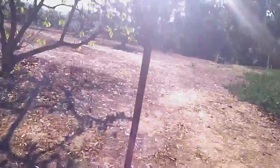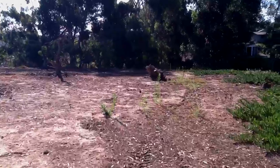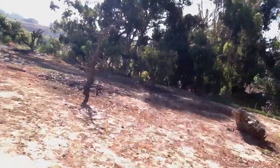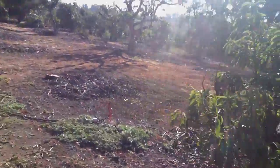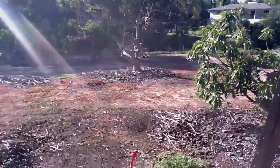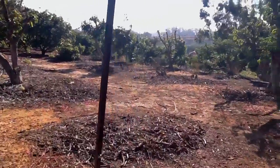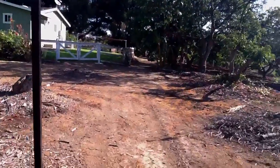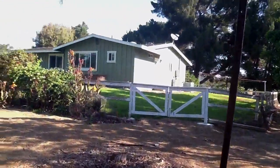All right, let's go down here. Down this way. I'll draw you a map of this here later. That's the neighbor over there. Okay. More avocado trees. These trees got killed in the last freeze, so they're just starting to grow again. And that's a very small tree there, but that used to be big. So a bunch of these are starting to come back to life here. If you see a dog here, that's one of their three dogs that lives here. This is the back of their house.